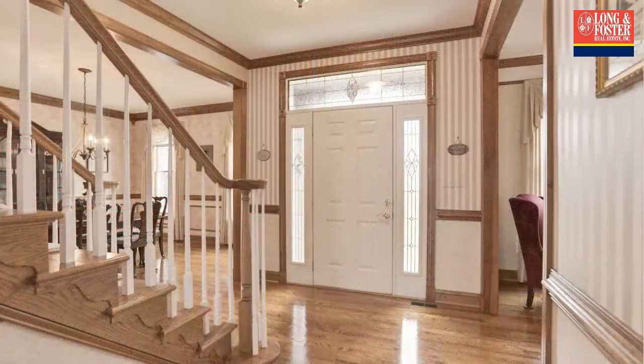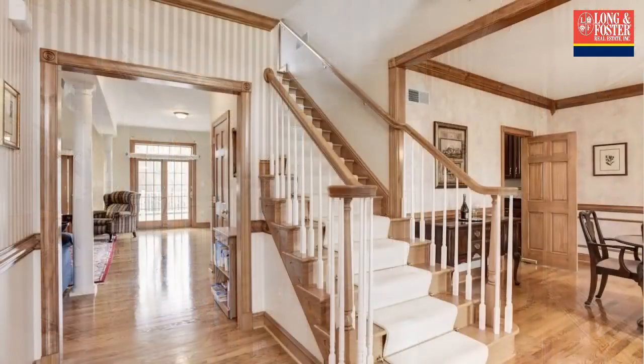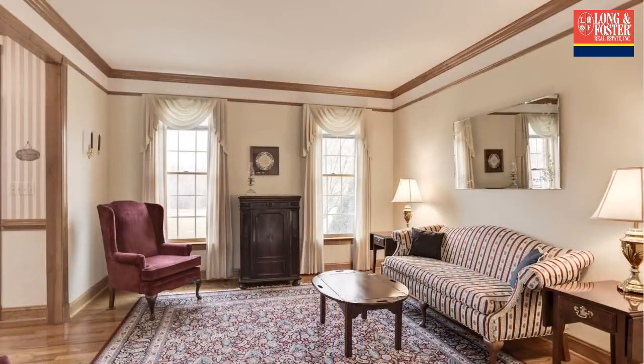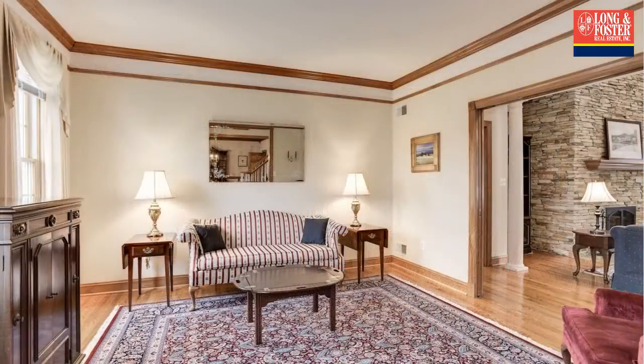Contact Alex Bounan directly for more information on this property, 410-715-2718. The approximate square footage is 6,580 square feet. This property is represented by the Anthony Correo team of Long & Foster Real Estate.